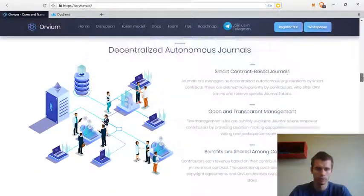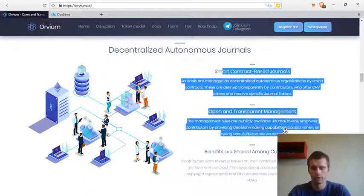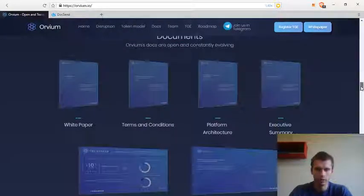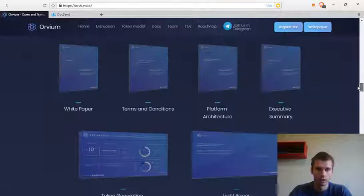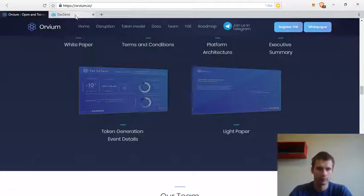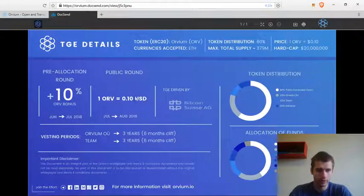Decentralized autonomous journals: again, there will be an option to have different governance based on smart contracts and create your own decentralized journals. The documents that you can read, the white paper, is pretty interesting, and there are a couple of other documents, the token generation event details. We can go to that.